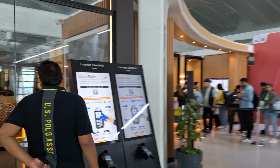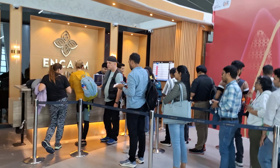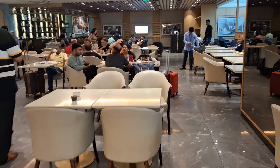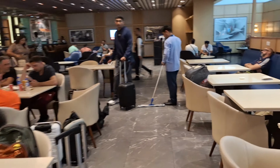Access to the lounge was pretty straightforward. We just used our credit card to get access to the lounge for 2 hours, and there was a long queue there. However, inside it was the same. They were serving breakfast at the moment because our flight was a little bit early in the morning. So we just went to the lounge, sat down, had some breakfast, and basically it is a clean lounge like I already covered in my previous video. But this time around they were serving alcohol at the bar as well.